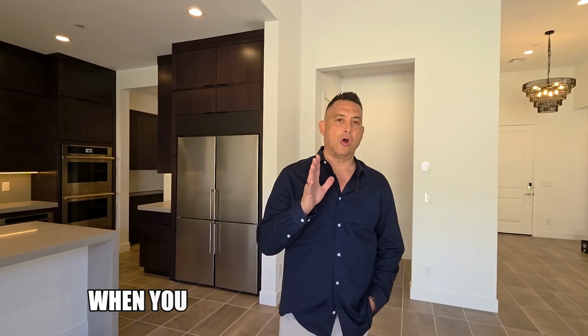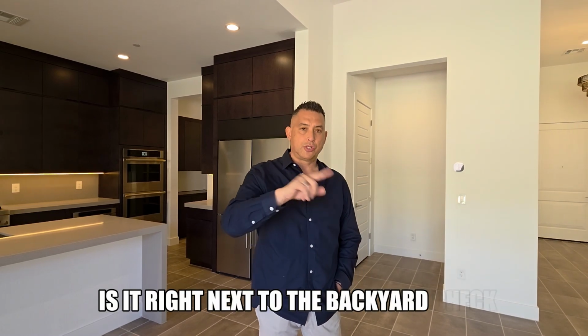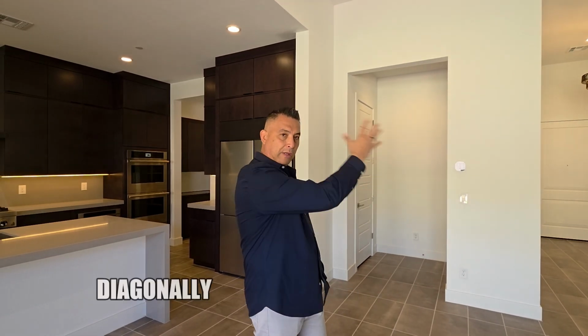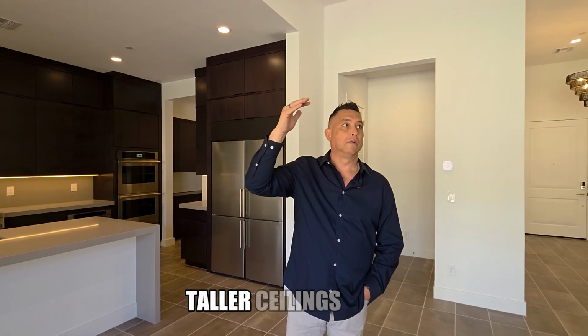Beautiful outside, right? So let's check some boxes when you are looking for a single story. Number one, is my primary furthest away from the street and the garage? Check. Is it right next to the backyard? Check. Are the other bedrooms on the other side of the home, or even better, diagonally on the furthest side of the home? Check. Single story will also have taller ceilings? Check.